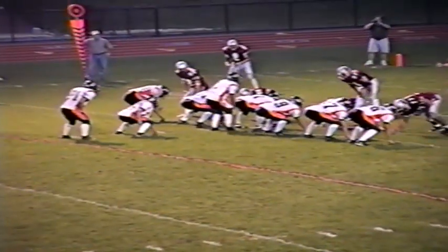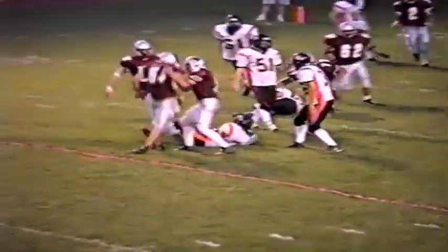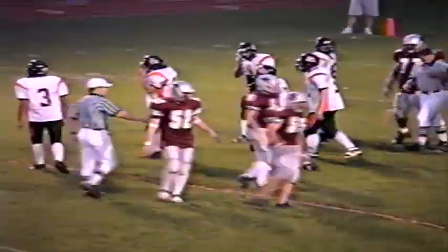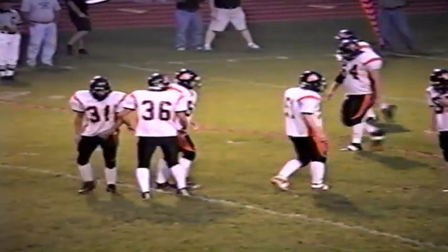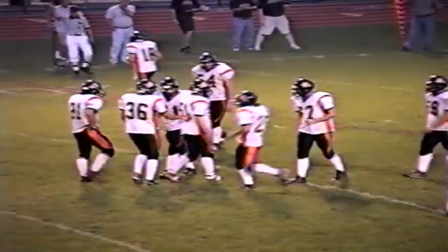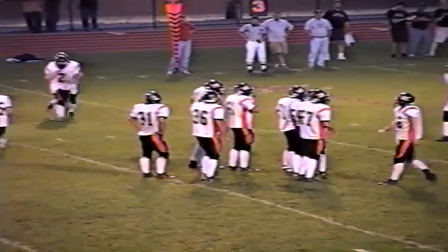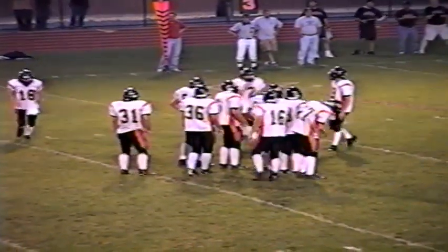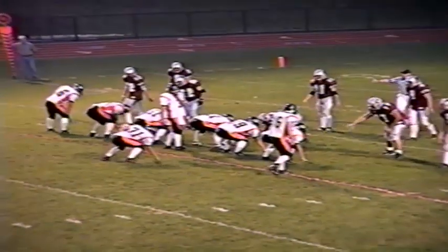Laudenschläger lines up as the fullback now with Booth behind him. Here's a handoff to Booth. He's going to be tackled in the backfield. At that time the Cardinals really blitzing and got in there really quickly and knocked him down for a loss of about 4 on the play. It'll be 3rd down and 7. 3rd and 7 for UDA.